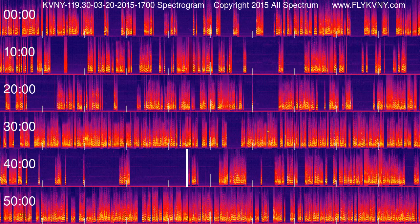Van Nuys Tower, Jet Setter 399, 8 miles for ILS 16 right. Jet Setter 399, Van Nuys Tower, runway 16 right, clear to land. There'll be numerous aircraft turning left base and on final for the parallel runway. Roger, clear to land, Jet Setter 399.